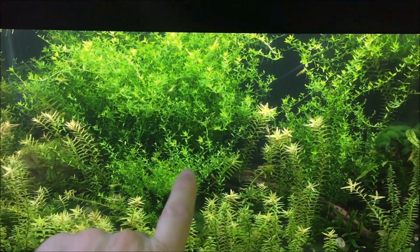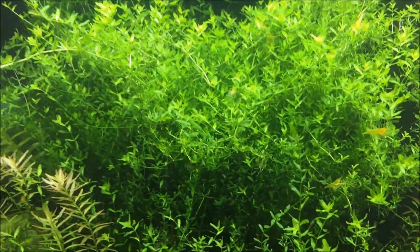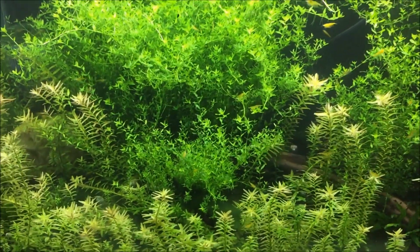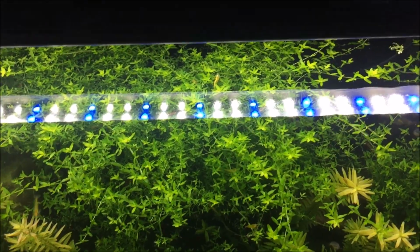Now my favorite plant is this plant right here. This is pearlweed. As you can see, it grows big and bushy. Shrimp love it. And in this tank it's planted, so it's actually rooted down in the bottom on the substrate.